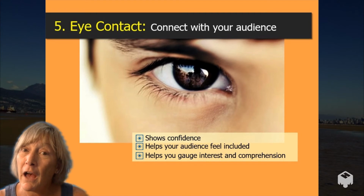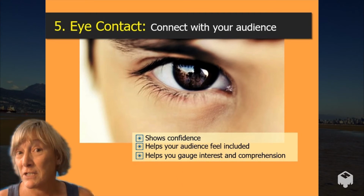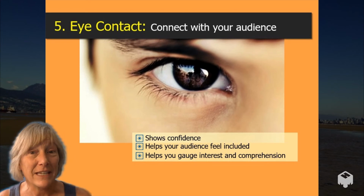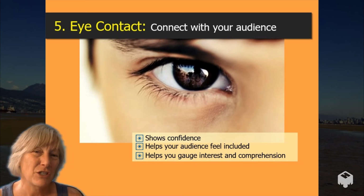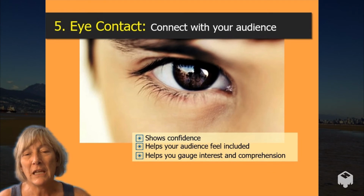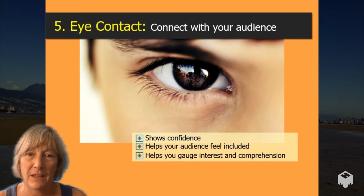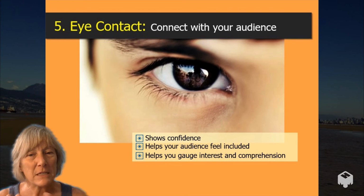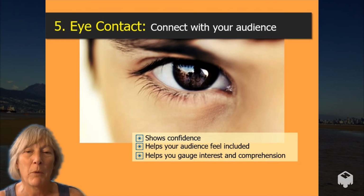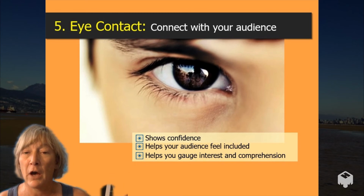In North America, eye contact is super important. It shows trustworthiness, it shows honesty, and it builds connection with your audience. We want to be thinking about speaking with or to our audience rather than at them. So you want to build a personal connection where possible just by making very quick eye contact with your audience.